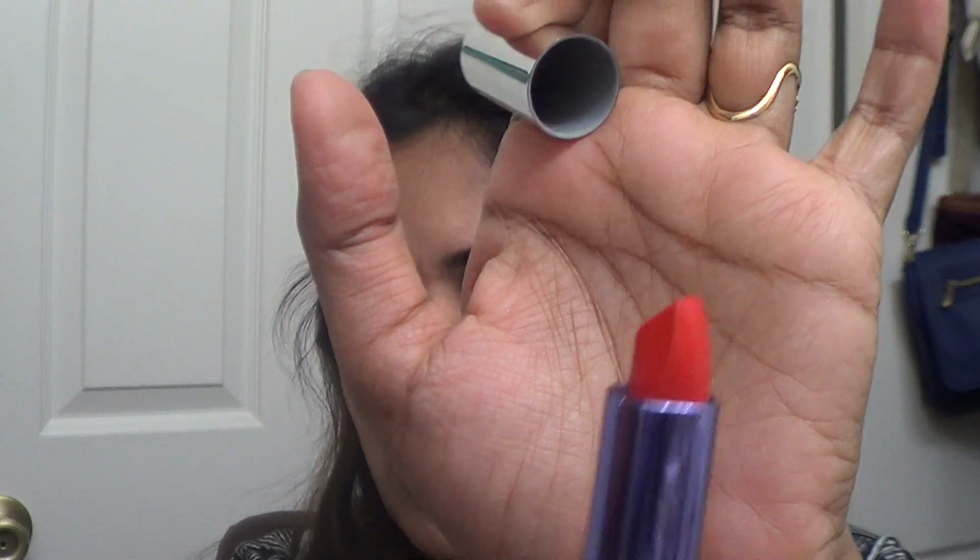The next is another Colorbar lipstick, and this is like a bright fiery orangish red, and it's called Wicked Orange. That's how the tube looks, and it's like a bright in your face red orange. I don't know why it picks up a pinkish kind of tone, but definitely it's like a reddish orange mix.